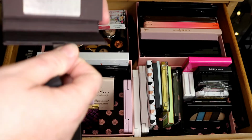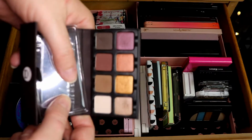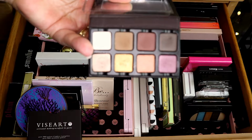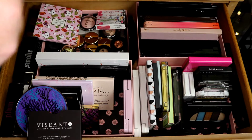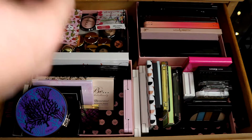I've used this a couple of times. John and I actually went up to Niagara Falls for our anniversary this year, and sorry, I'm getting the mirror. This is the palette that I decided to take with me to celebrate our anniversary. I do really like this palette. Probably don't use it often enough. I should probably be using it more.